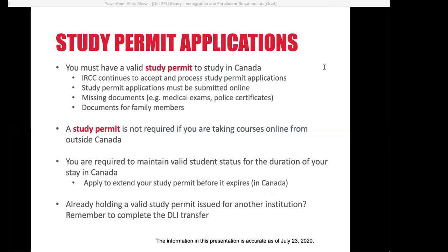So first, I just wanted everyone to be aware that you must be holding a valid study permit for all in-Canada components of your program. Due to COVID-19, some visa offices and visa application centers are temporarily closed. However, Immigration, Refugees and Citizenship Canada, or IRCC, is still accepting and processing study permit applications. Applications must be submitted online.